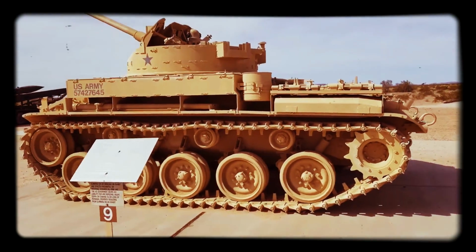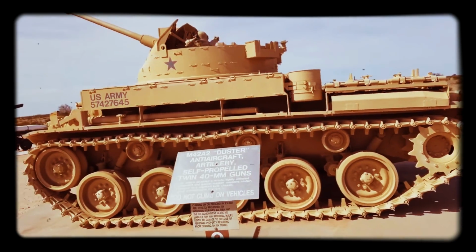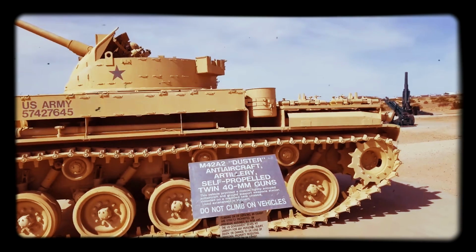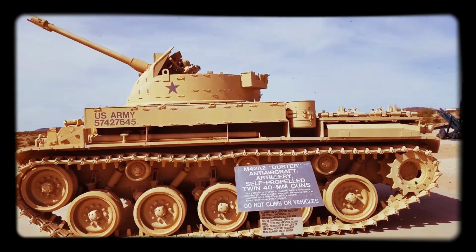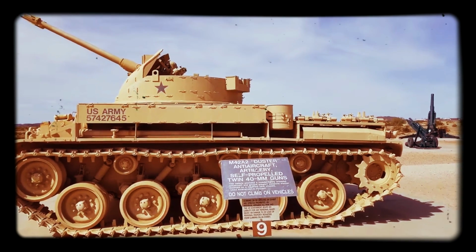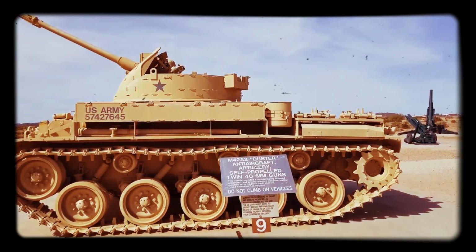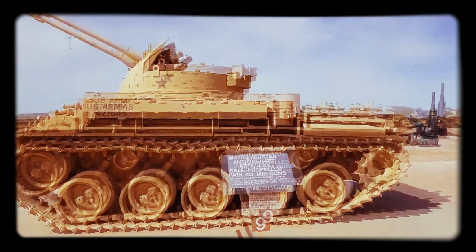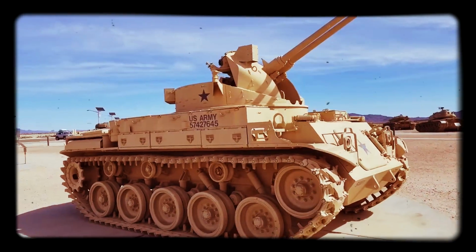This tank was used extensively in Vietnam, and it provided a mobile, lightly armored anti-aircraft and ground support weapon station mounted on a modified tank chassis. It's the M42A2, nicknamed Duster. It's anti-aircraft artillery and has self-propelled twin 40mm guns.